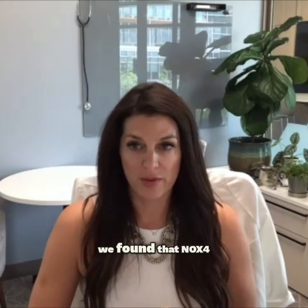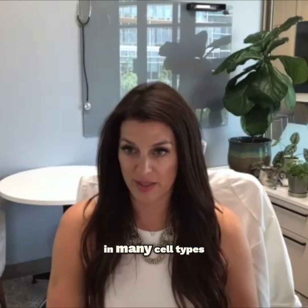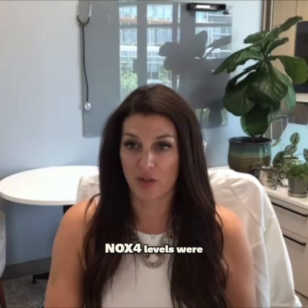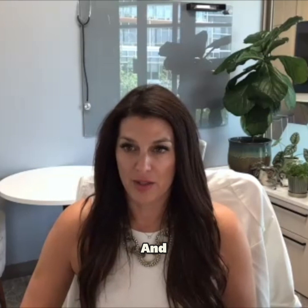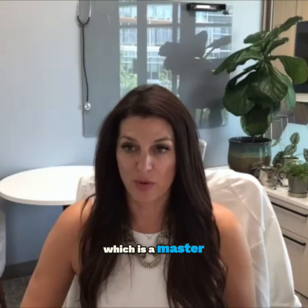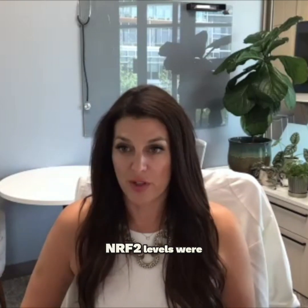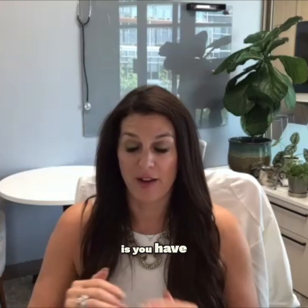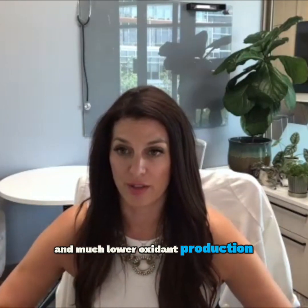So we found that NOx4, which is a master regulator of oxidant production in many cell types, its only known function is to produce oxidants. NOx4 levels were very, very low in these psilocin treated cells. And NRF2, which is a master regulator of hundreds of antioxidant gene responses, NRF2 levels were extremely high. So the net effect is you have much greater antioxidant responses and much lower oxidant production. And that net effect is reduced oxidative stress.